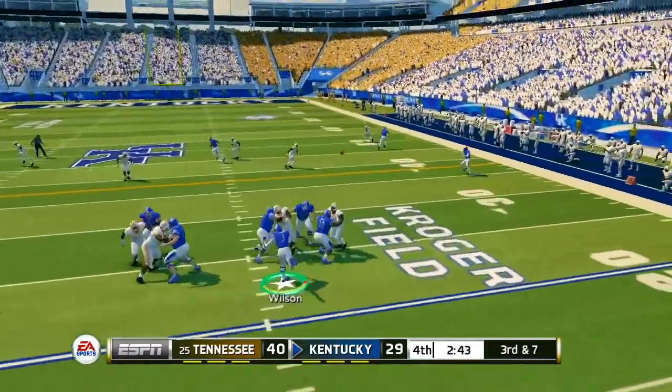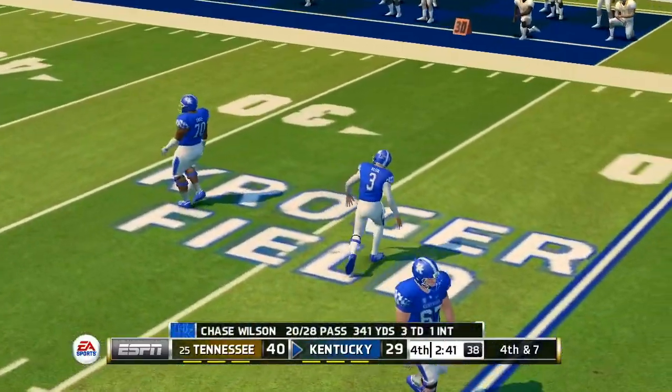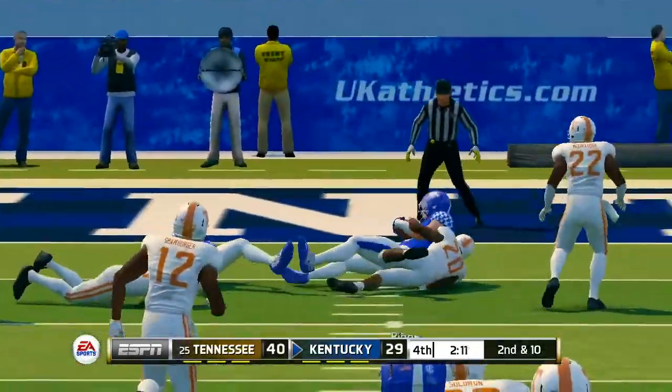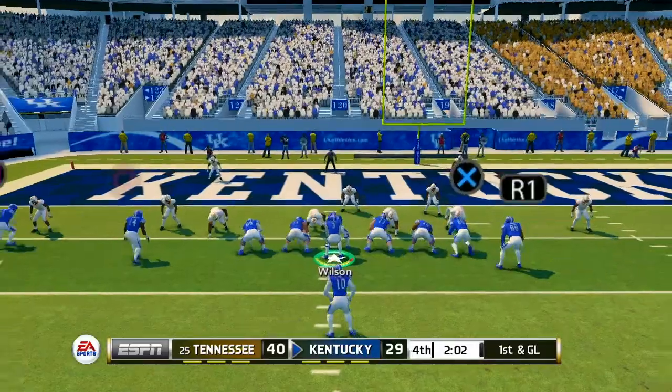So it's a pretty not good way to lose. We have a receiver drop a ball right there that would have brought up a first down. But instead we had to punt. We get the ball back right here real quick, we throw one to Rig, 31 yards, and he makes a catch.